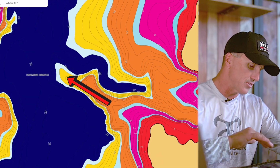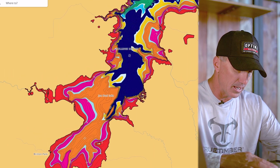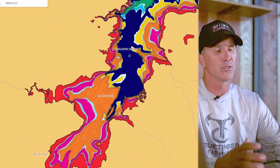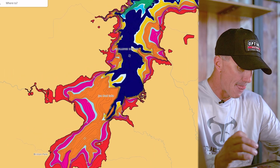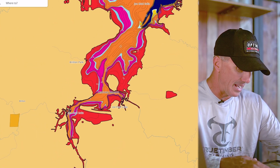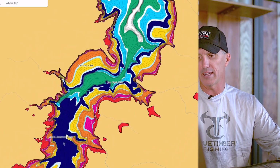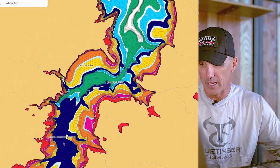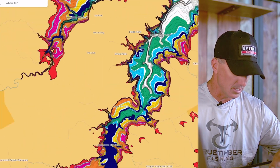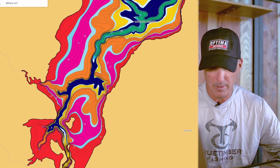It sticks out. You're going to have southwest wind blowing across it. It's not quite as far back up in the creek, but it's just a long, flat point, and those are things that stick out to my mind this time of year especially. So that would be a high percentage spot to start. Let's go over here to the lake itself on Google Earth. I want to see if I can see that on this map.